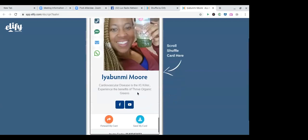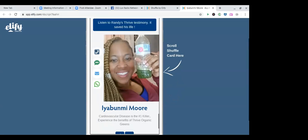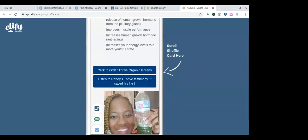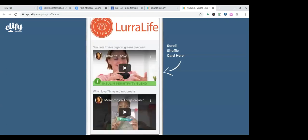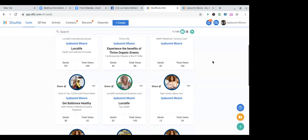A lot of you all even have other businesses. You can use this card for whatever you want it for. If you're an insurance agent, use it to promote your insurance business as well. You've got at least 10 cards. If you are selling real estate, use it to promote your real estate business. We have people who put beautiful pictures of the homes that they're selling inside of the card, or homes that they sold or listed. It doesn't matter what type of business you have, the Shuffle card can help you to promote it.